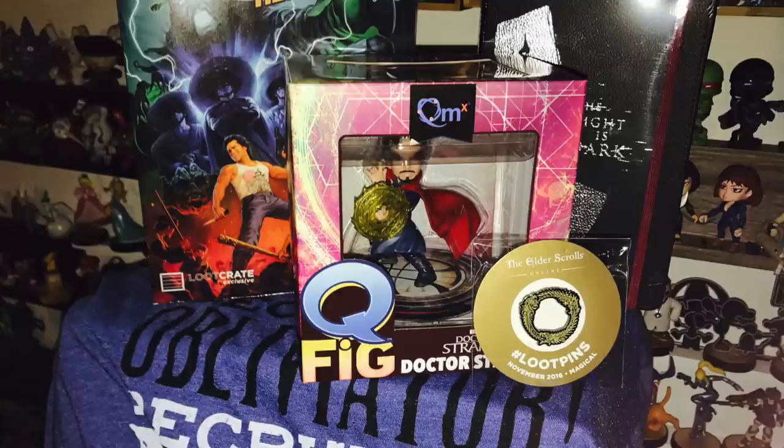Loot Crate Classic. Did pretty okay. I was a huge fan of the Q-Fig, and I think everyone was. One partnership, like I said, Loot Crate definitely has is that partnership, and it's a really awesome one. It honestly is. I love Quantum Mechanics and their Q-Figs.